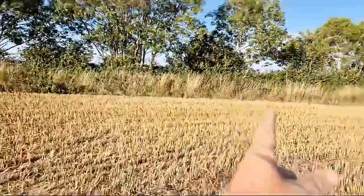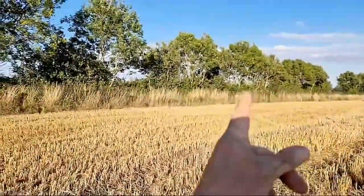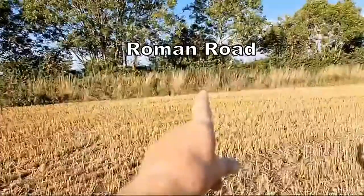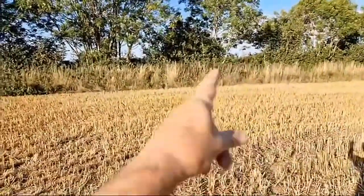But I'm just going to show you something that's significant in this field, because I've had all sorts out of here. Can you see that line of trees, all the way on there? Yeah, that's a Roman road. That's on the maps. A Roman road, people use it as a public path.